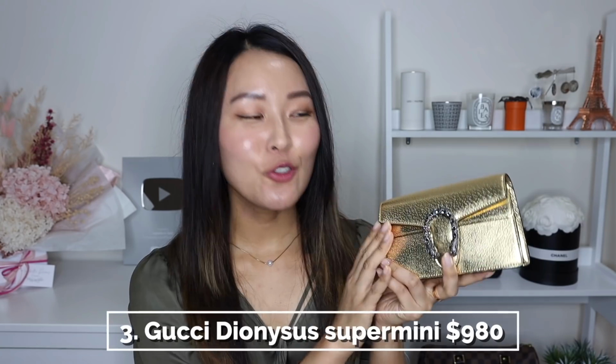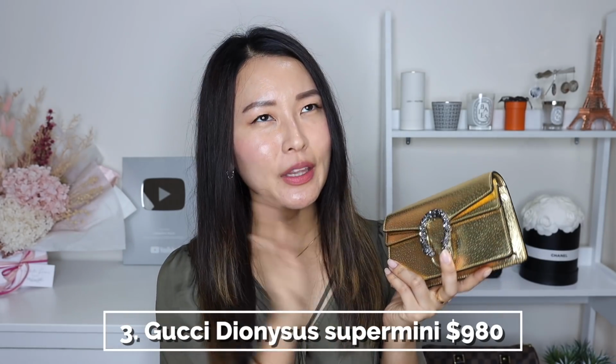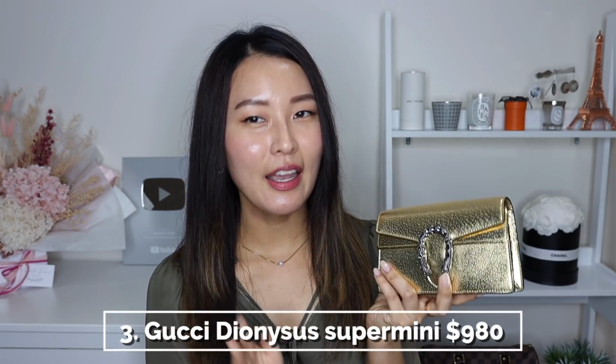Next up is a bag that I recently purchased last year, and it is none other than the Gucci Mini Dionysus. So we're going very mini. This is probably the only very mini bag on the list today. I wanted to do mainly bags that are more medium size, that have a bit more capacity, because I find that tiny little mini bags are still a little bit easier to find under a certain price point. But since I've just been loving this bag so much, I just had to include this on my list today. And this one currently retails for 1,400 Australian dollars.